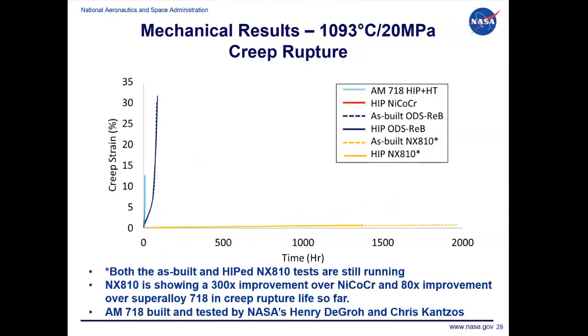But when we compare those results to this new alloy, what you can see is that our NXA10 is performing far better than these conventional superalloys or even our older versions of ODS alloys. It might even be hard to see, but these flat yellow curves are the creep curves for NXA10. In fact, these tests are still running as we speak. Already, we're showing a 300x improvement over our AM nickel cobalt chrome, and over an 80x improvement over superalloy 17 in creep rupture life so far at this stress and temperature level.